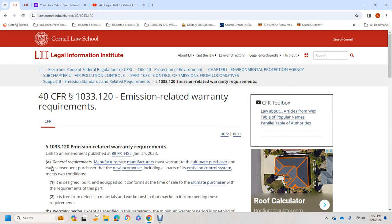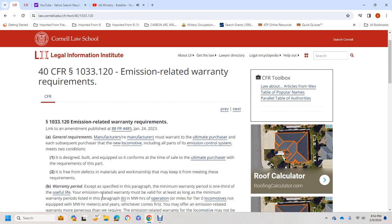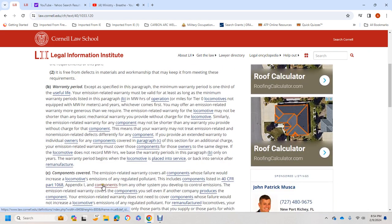Alright, Title 40 CFR 1033.120, emission-related warranty requirements. General requirement: the manufacturer or remanufacturer must warrant to the ultimate purchaser and each subsequent purchaser that the new locomotive, including all parts of the emission control system, meets two conditions. 1. It is designed, built, and equipped so as to conform with the requirements of this part. 2. It is free from defects in material and workmanship that may keep it from meeting these requirements. B. The warranty period.